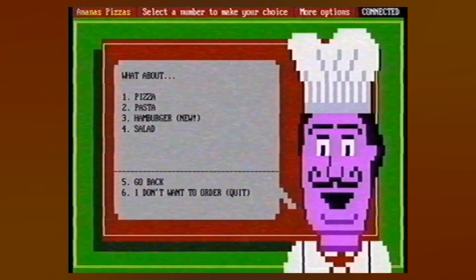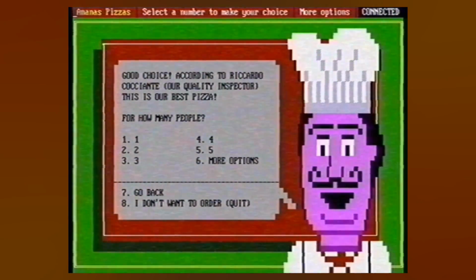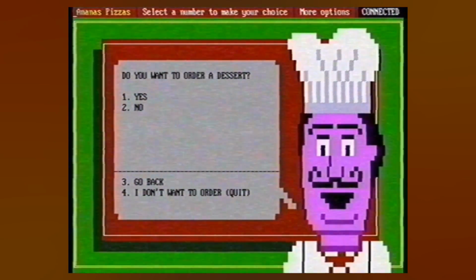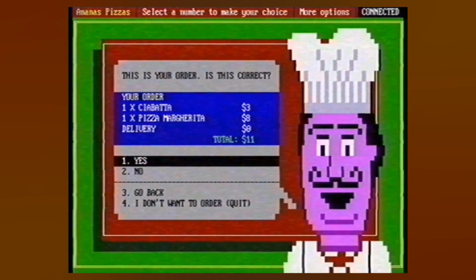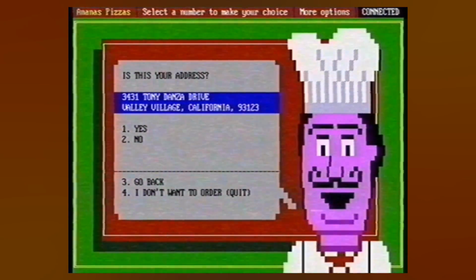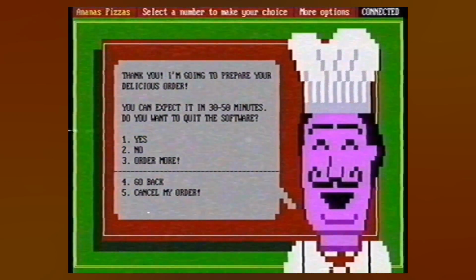I select yes. Pizza sounds fine. Now I can select the kind of pizza. Margarita sounds delicious. For how many people? 1. No, I don't want more main dishes. The software asks me if I want to order a dessert. I press 2 for no. Now it's time to check my order. Kinda pricey, but I press 1. As you can see, I can pay online, but I want to pay in cash after the food is delivered, so I press 3. Now the software wants to know if my address is correct. Yes. We're done. Hungry? Order your own Ananas Pizza online.